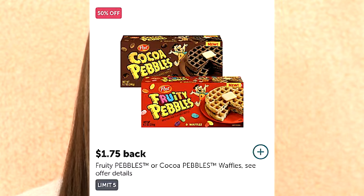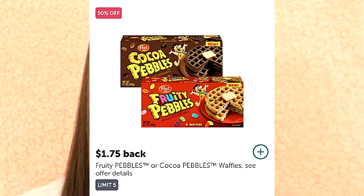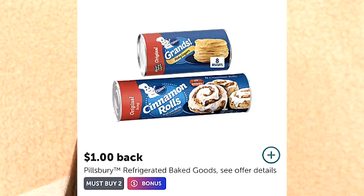There's a cashback deal this week on the Fruity Pebbles and Cocoa Pebbles waffles. It is for $1.75. So that would be as if you got this 50% off, which is a really good deal. There's a cashback deal this week on Pillsbury refrigerated goods that is for $1.